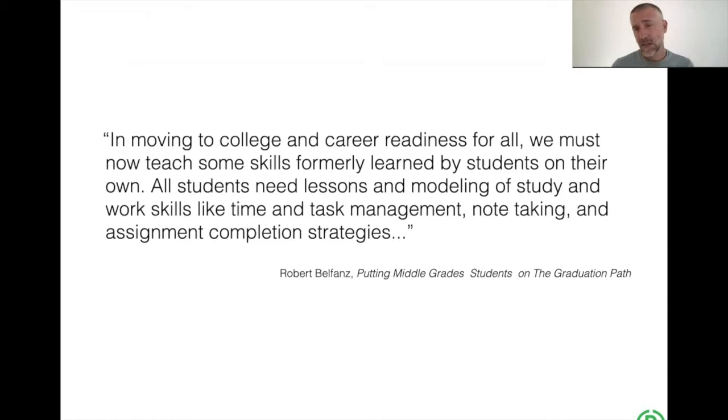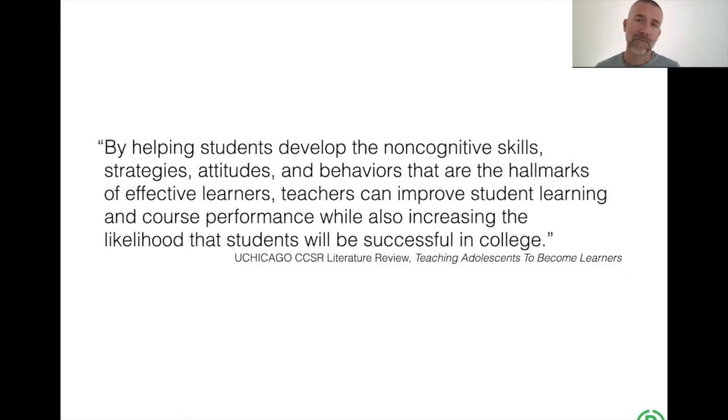What this is built on, I'll show you a few quotes to start with. If we're going to move into college and career readiness for all, we must now teach some skills formerly learned by students on their own. And that's a big thing, right? It's a big challenge if you already have content that you're trying so hard to teach, and usually we don't have time. So that's a big question: where do we find the time to practice goal setting and reflective learning or metacognition or time and task management? All of these skills that research has shown directly impact both academic achievement as well as career success.